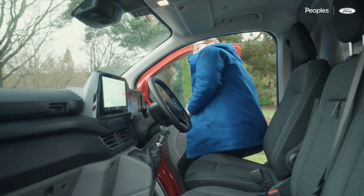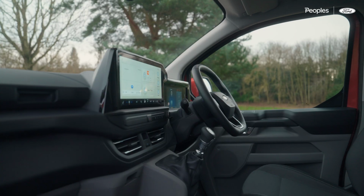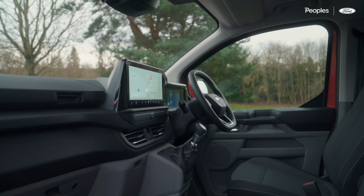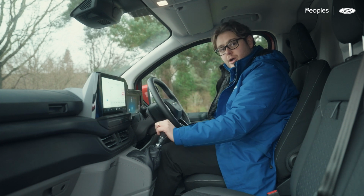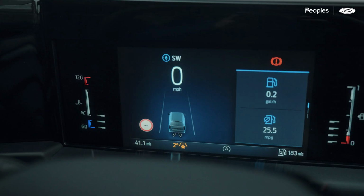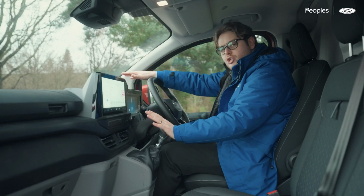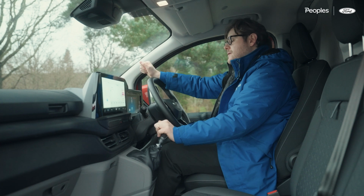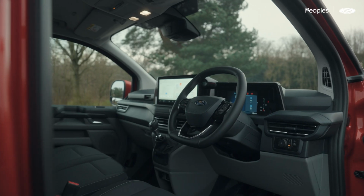Up front in the cab, there's plenty of new features to talk about. All versions of the Custom come with this 13-inch touchscreen featuring the latest Sync 4 software. There's also this 8-inch digital instrument cluster, and this is a huge improvement on previous models. Something you'd see in a high-end car, never mind in a van.